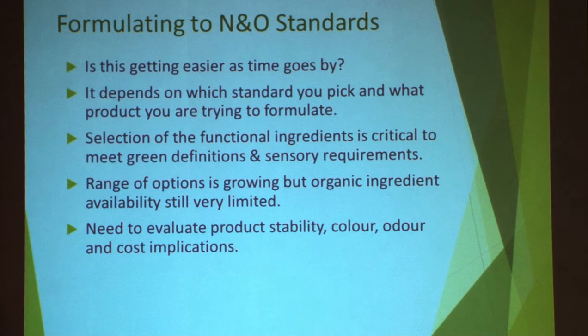You have to remember that you're making a cosmetic product the same as any other, so you've got to do all of the normal testing, the product stability, look at the colour, the odour, and also what the cost implications are. For very prestige products it might not be a problem, but for products you maybe want to sell at a more affordable price, obviously your natural ingredients are going to be a little more expensive.